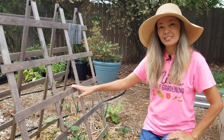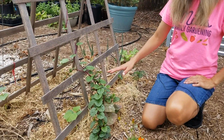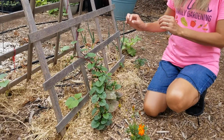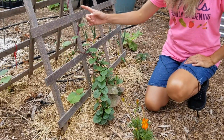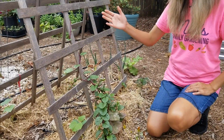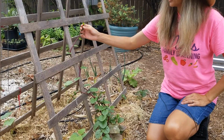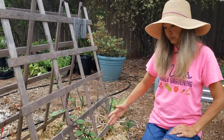By this trellis we have Malabar spinach that I planted back in the spring, and I thought it would do well in the heat and drought, but surprisingly it did not. It did not grow much, and you can see how short it is. It started wrapping itself around the trellis, and it's just now started really growing leaves. Before that the leaves were so tiny, about this size. So it really benefits from cooler weather too.